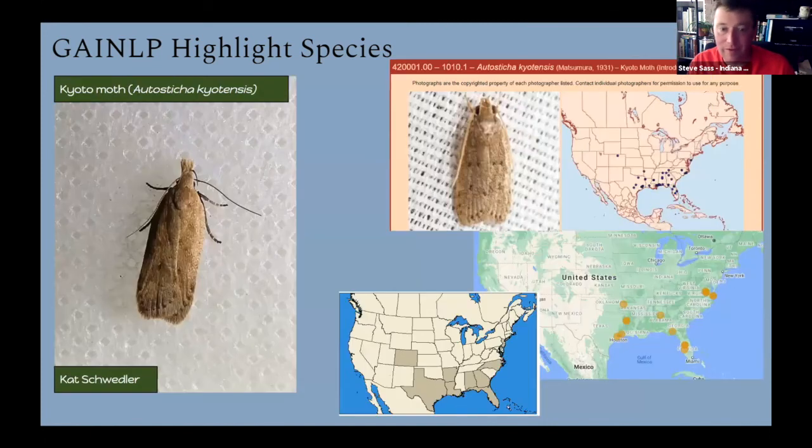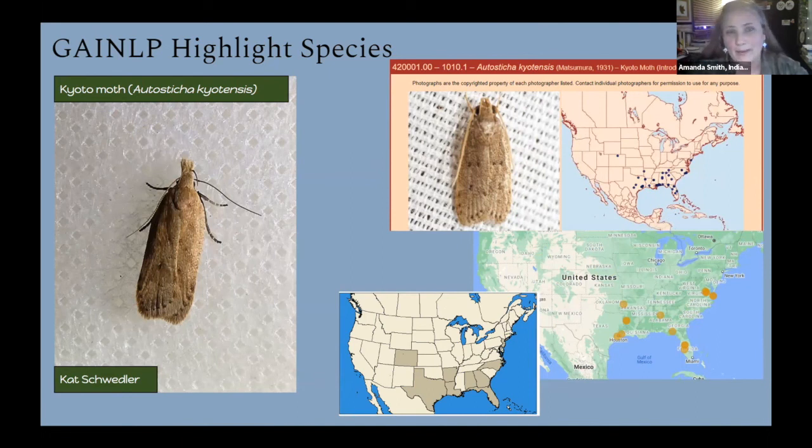And then there's also invasive species. Well, excuse me, exotic species. Yes, like this one that came from Japan, and it was Indiana's first record for this one as well, from Marion County, and it most likely is coming in on landscape plants.